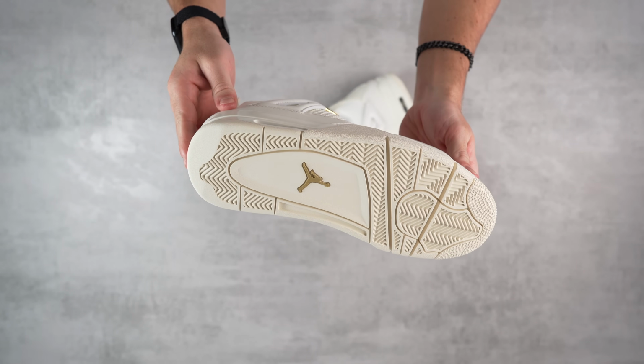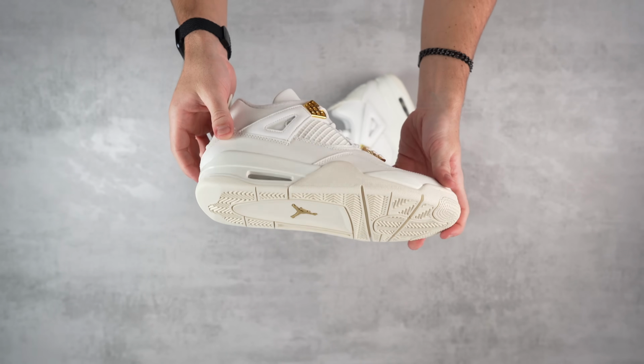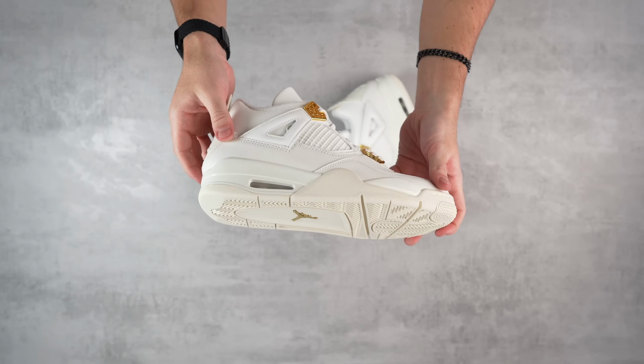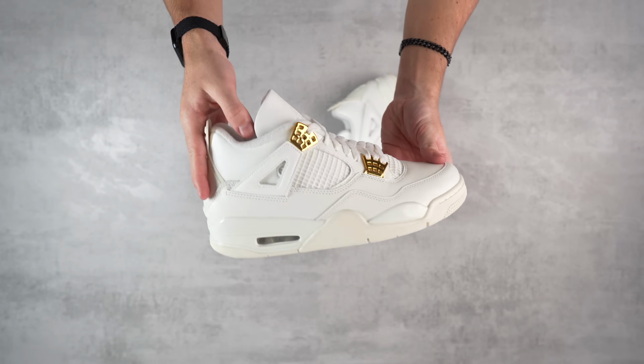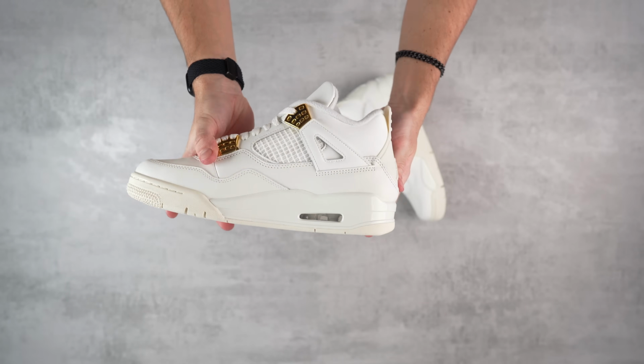My biggest problem with this pair of shoes is the gold. Not the biggest fan of it. It's not bad. You know, it feels pretty cheap whenever they chrome out or gold out these lace aglets. So, it's a very solid pair of Jordan 4s that I think with some very easy adjustments could be even better.